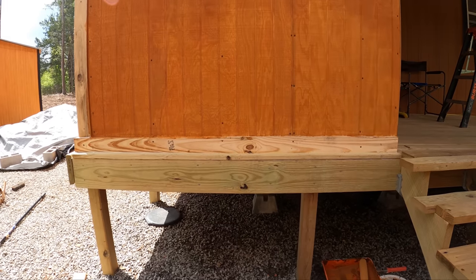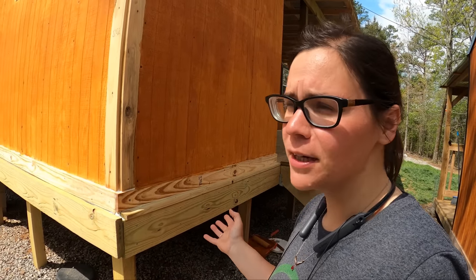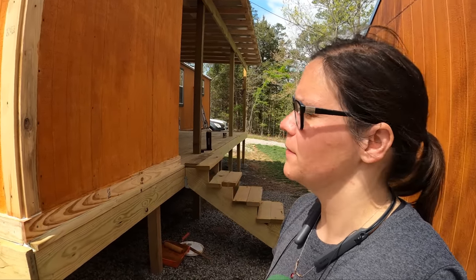I've gotten it all first coat done. I'm definitely gonna have to do two coats on this because there's patchy areas. So while I'm waiting for that to dry, I guess I'll give you guys a little garden update here.